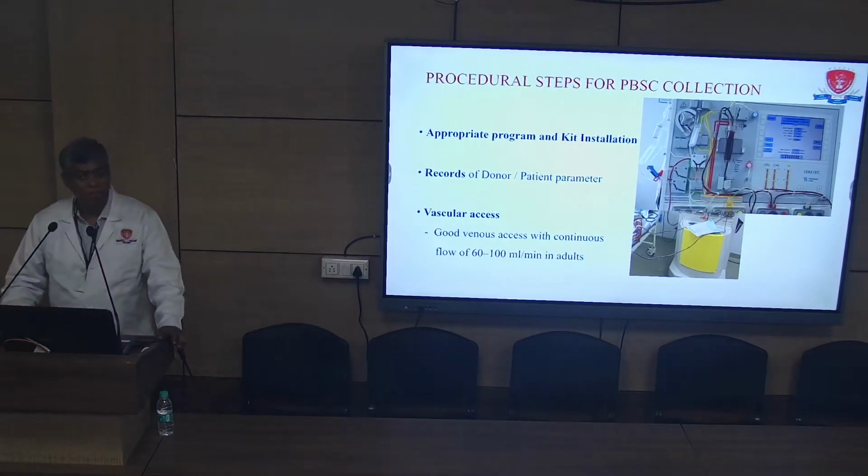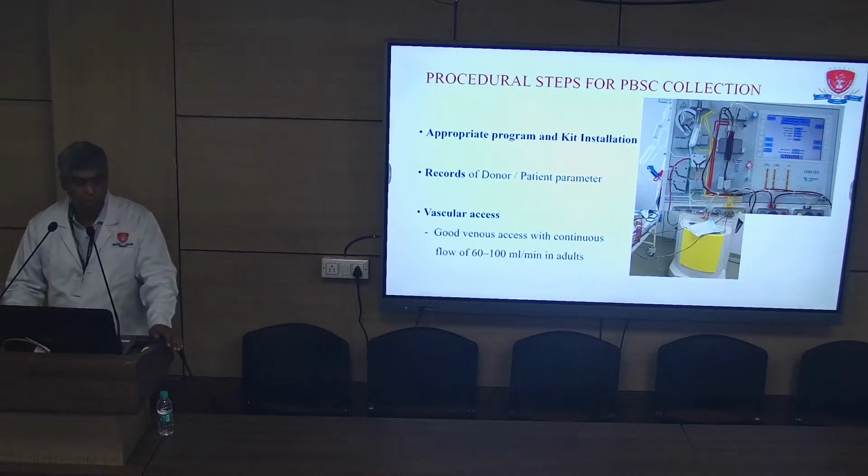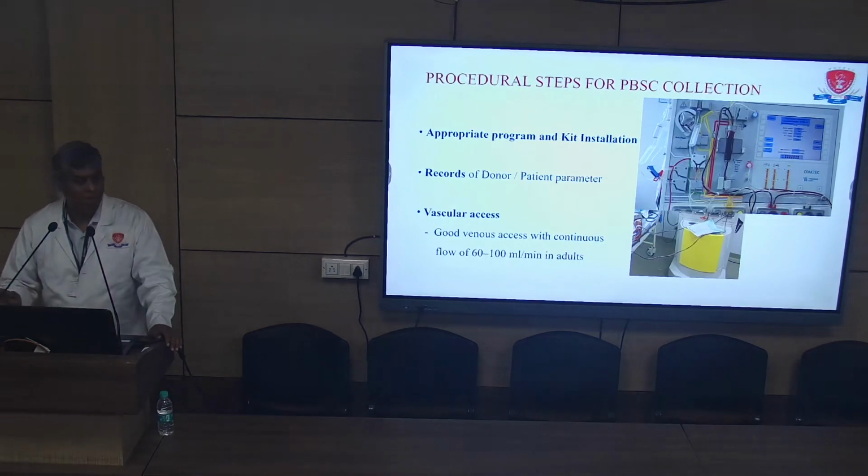Sir, normally we prefer peripheral blood, the antecubital vein, if the vein is good, because we don't need to put any central line. But sometimes, if we are dealing with an autologous case, the patient's veins are already compromised because of multiple chemotherapeutic agents. In that case, we need to choose a central line. A central line is preferred over a femoral line, and if we are not getting a central line, then we go for the femoral. So we have all three options, and the priority is: peripheral vein, then central line, then femoral.